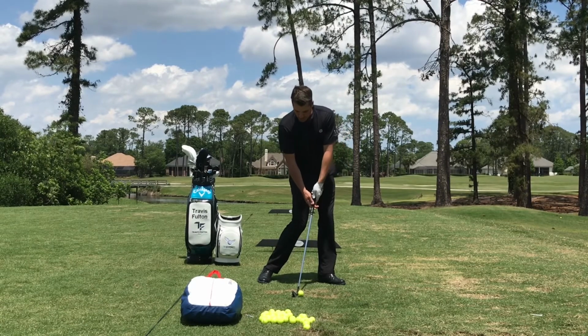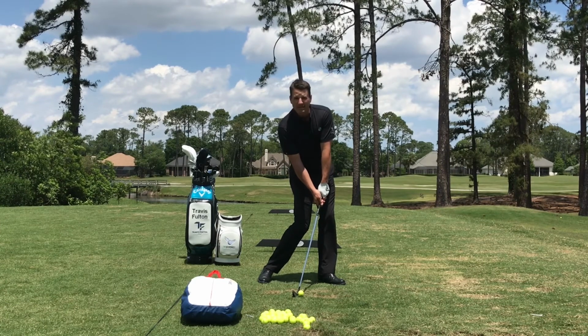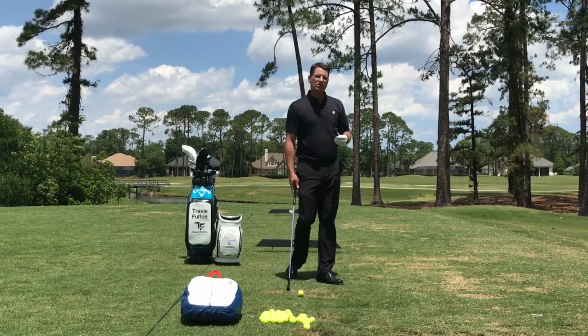My shoulders are starting to open. The forward shaft lean starts to increase. Very different position than that of this setup, impact. So how do we start to train that?